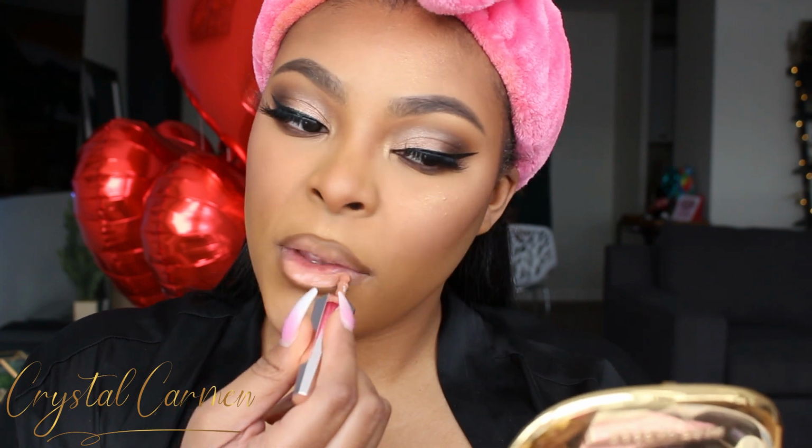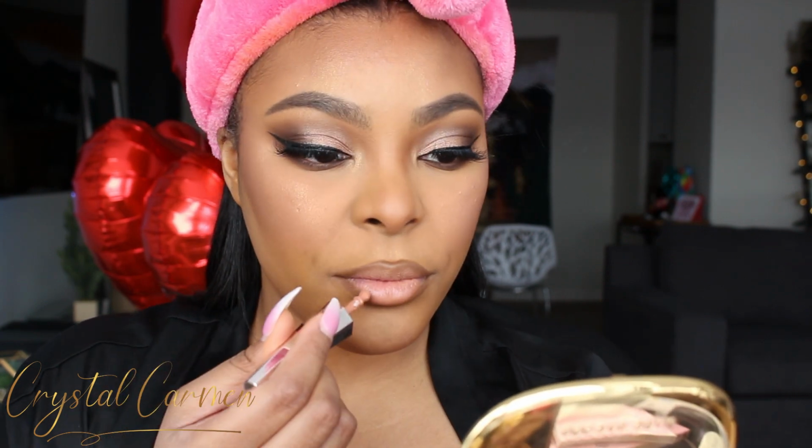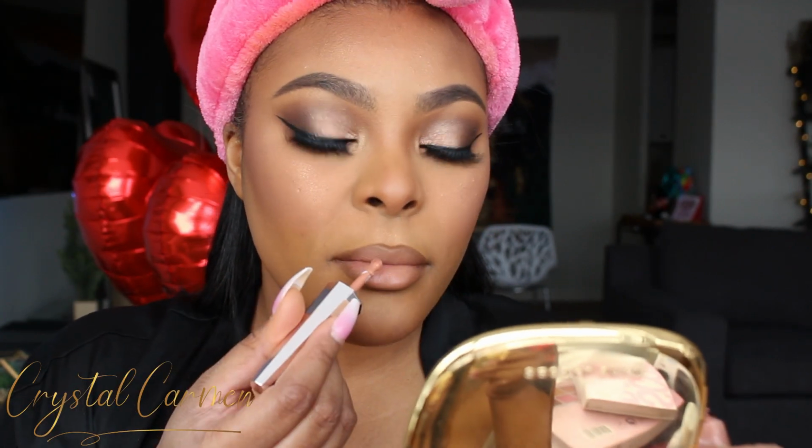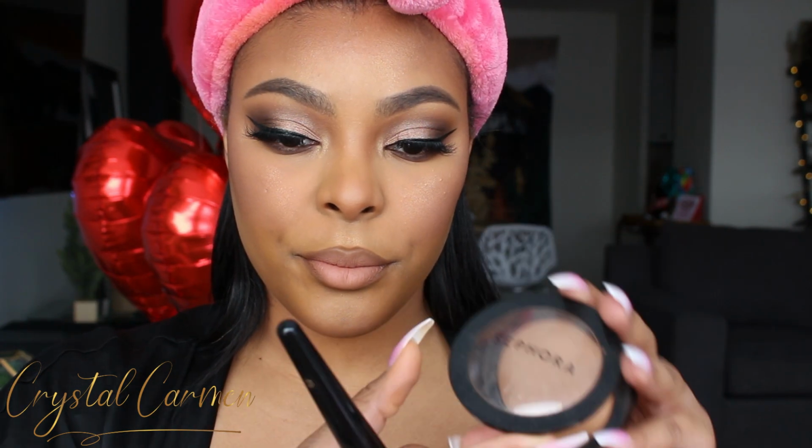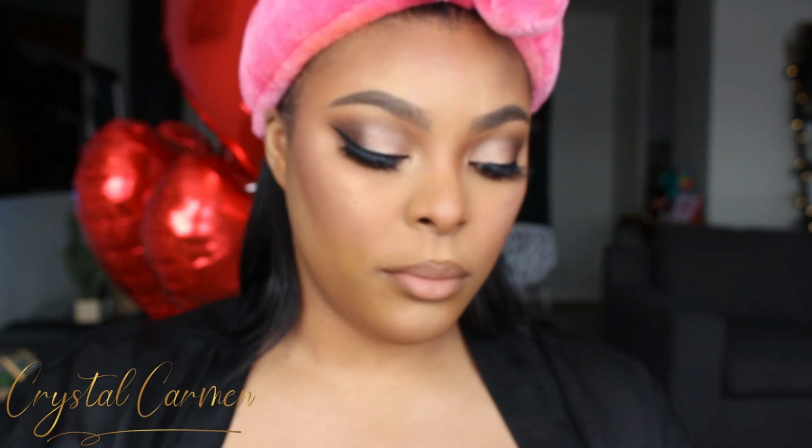I'm using this nude liquid lipstick from Fenty Beauty. It's my favorite nude in the whole wide world. I've really grown to really love this color, especially with the brown lip liner. It's just the perfect ombre. And these liquid lipsticks are so comfortable with wearing all these masks and stuff. It's not super mattifying, and you can blot your lips and they don't feel crusty.